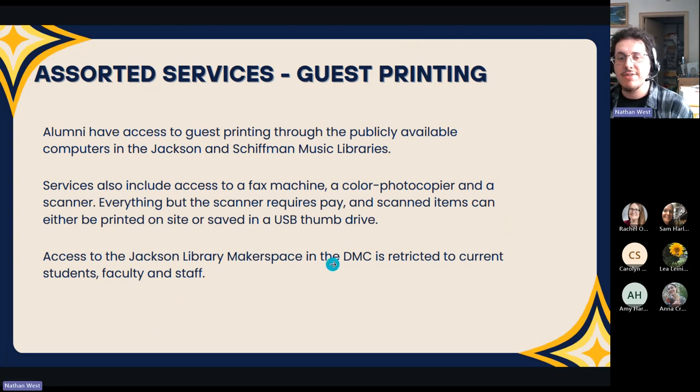Access to the makerspace is restricted to current students, faculty, and staff. I have checked this, and it is a little complicated from what I've heard, but there is no real way to take a payment without a Spartan card. So at this moment, that is what it is.